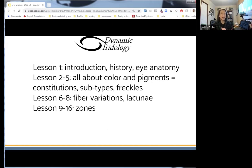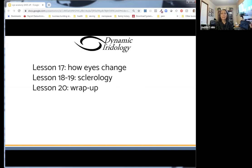Lessons 9 through 16, we talk about different zones in the eyes. Now, these zones, again, help us to understand how the body works on the organ level, on the bone level, on the blood and surface lymph and the core and surface lymph, and on the surface detox levels. Lesson 17, we talk about how the eyes change. The eyes can change, but not in the way that most of these before and after pictures on the internet are showing. And we'll talk about why those pictures are inaccurate. Lessons 18 and 19 are sclerology, so we actually learn about the whites of the eye. Lesson 20 is our wrap up.